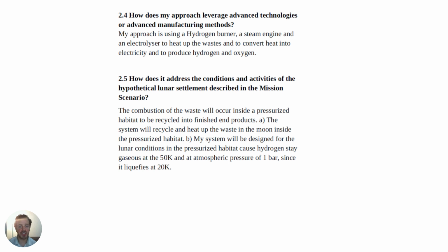How does it address the condition and activity of the hypothetical lunar settlement described in the mission scenario? The combustion of the waste will occur inside a pressurized habitat to be recycled into a finished end product. A. The system will recycle and heat up the waste on the Moon inside the pressurized habitat. B. My system will be designed for the lunar condition and the pressurized habitat, with hydrogen gas at 50 Kelvin, which is about minus 146 degrees Celsius, and an atmospheric pressure of 1 bar, since it liquefies at 20 Kelvin.